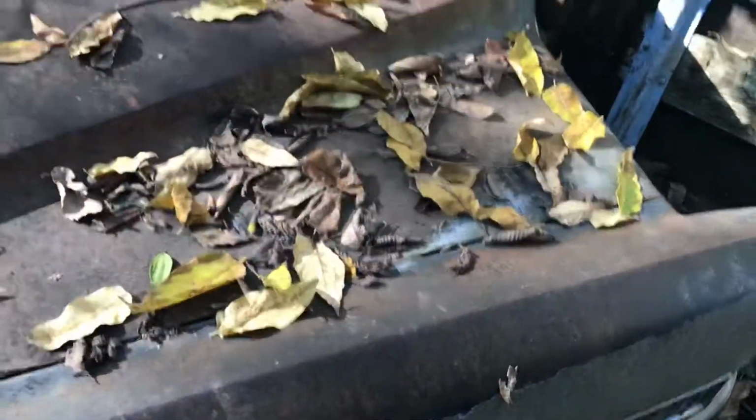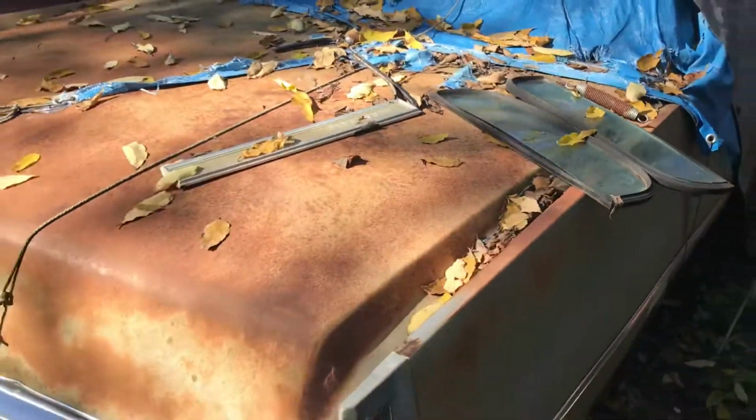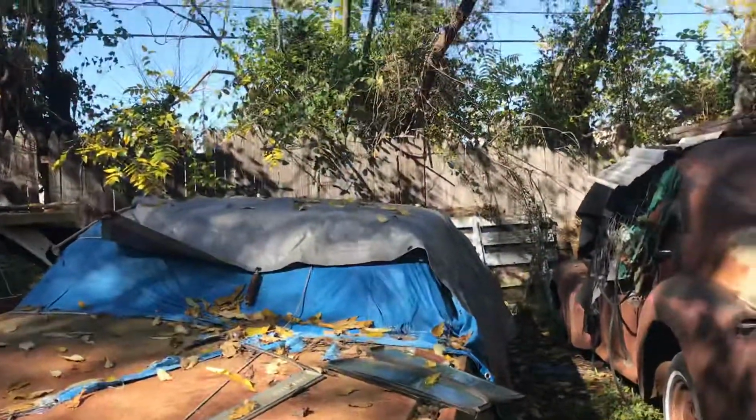Over here is a 69 Eldorado Fleetwood, Cadillac Fleetwood. Special, low mileage, one owner. If we had a better day. Well, at least it's not raining. Yeah, there you go. I was tired of the rain.